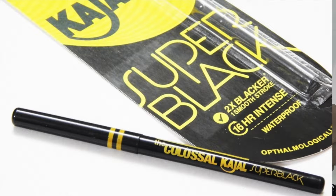In the meantime, I'm going to do up my eyes, and for that I have my Colossal Kajal by Maybelline. Apply it swiftly. Before applying any kind of eye makeup, please make sure that your eyes are clean of any dirt. One down, one more to go. We're going to try to make it symmetrical. That's the pain here. Okay, we're done with that.